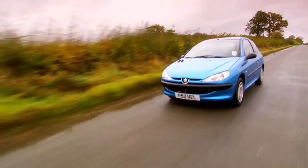Engines. I'd avoid the 1.1. It has to work awfully hard for a living, and it's not really up to the job. You're far better off getting a 1.4 or 1.6. Although on the 1.6, watch out, because they can be prone to cam belt problems quite early on in their life. So for me, I'd buy a 1.4, save myself a few £100, and enjoy the performance.